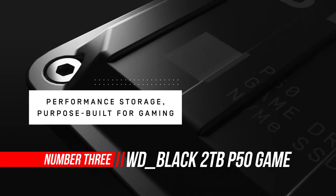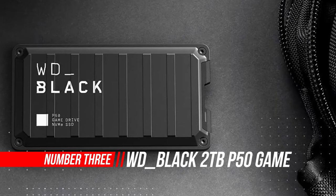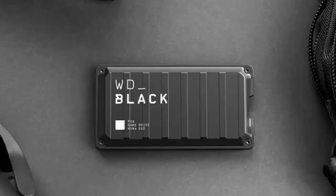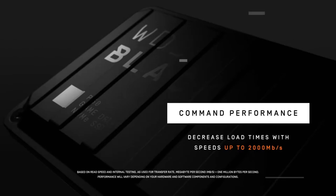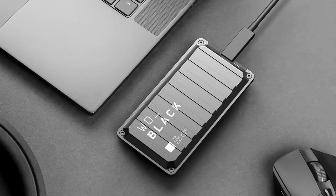Number 3. WD_Black 2TB P50 Game Drive SSD. Marketed to gamers, WD's Black P50 Game Drive offers 20 gigabits per second speeds for those who have the USB 3.2 Gen 2x2 ports. But it's better suited to creative professionals.